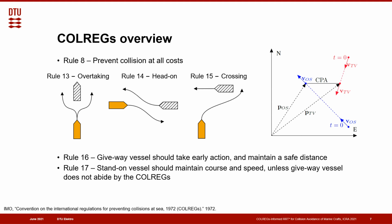The following slide provides details regarding the most common COLREGs. Rule 8 dictates that collision must be prevented at all costs and typically is applied when the give-way vessel is unresponsive, and therefore the stand-on vessel must take action. Rules 13 to 15 cover the three most basic encounter types. The overtaking scenario in Rule 13: the give-way vessel is allowed to overtake on both the port and starboard side of the stand-on vessel.